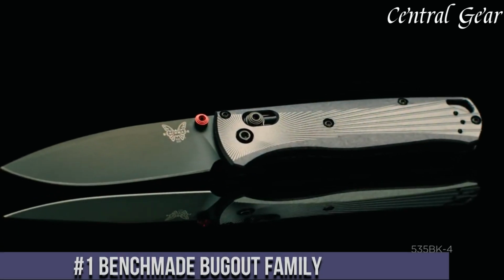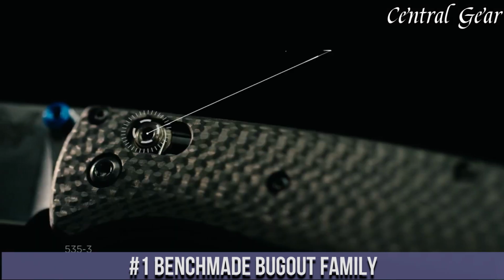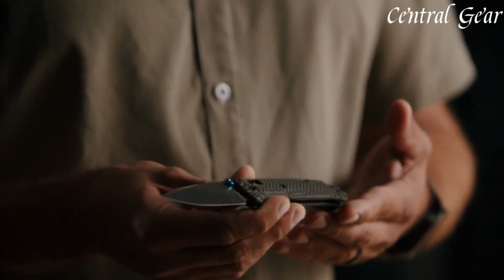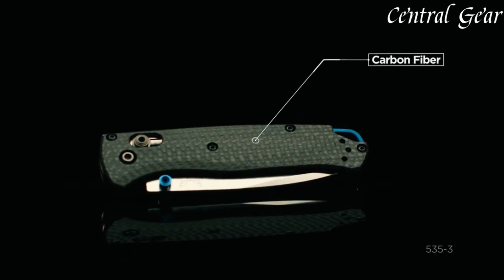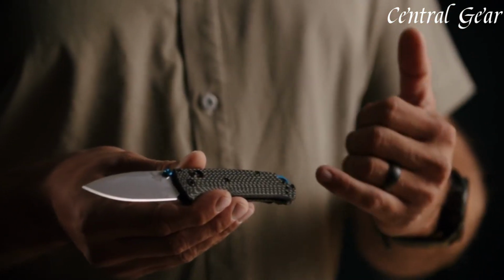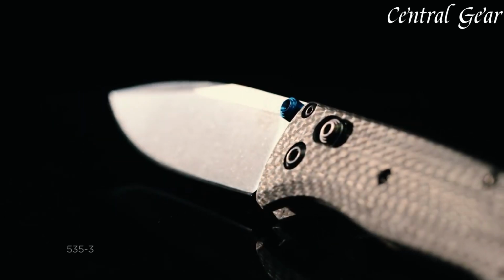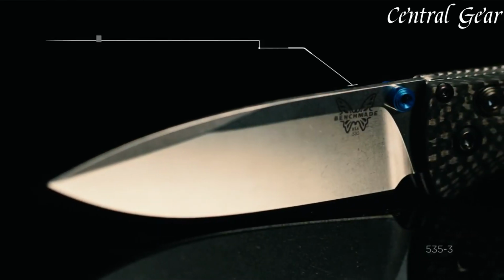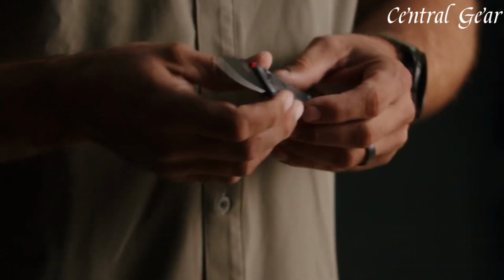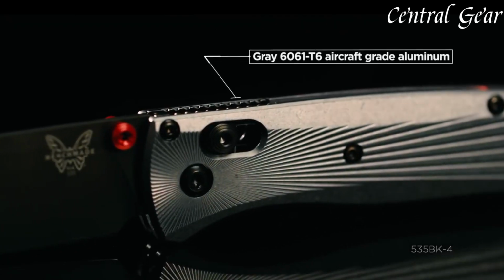Number 1. Benchmade Bugout family is a collection of ultra-lightweight and highly versatile folding knives designed for everyday carry and outdoor adventures. Featuring premium CPM S30V or CPM S90V stainless steel blades, these knives offer exceptional sharpness, edge retention, and corrosion resistance. The Bugout's ergonomic handles, made from durable Grivory or carbon fiber, provide a comfortable and secure grip while keeping the weight minimal. The AXIS lock mechanism ensures smooth, one-handed operation and secure blade locking.